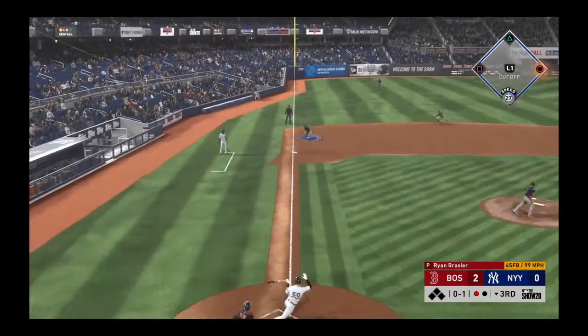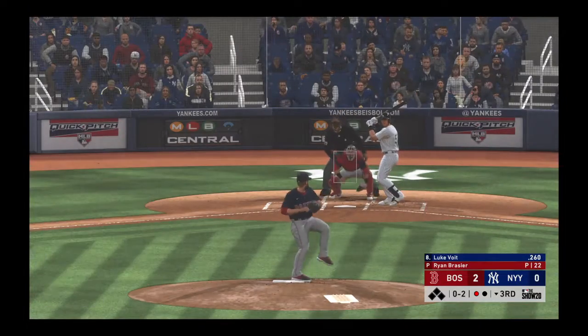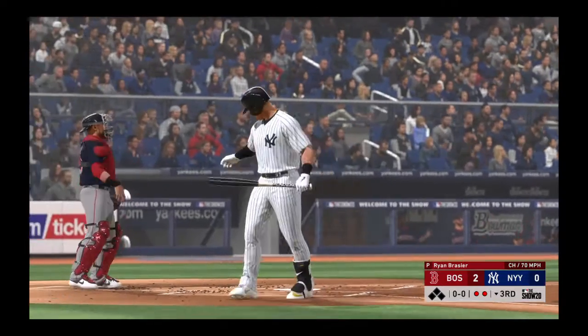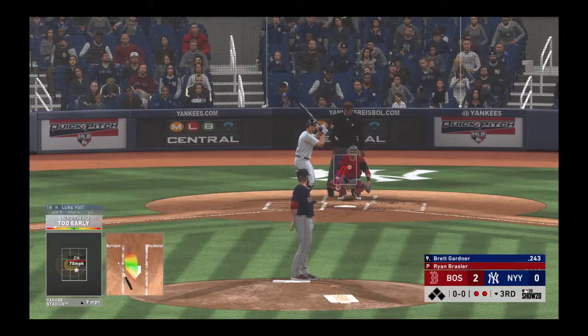Luke Voigt is at the plate now, and he takes a cold strike. Yankees still on the lookout for hit number 1 here, and he struck him out as well. So the bottom of the order providing little resistance here, and there are 2 away.